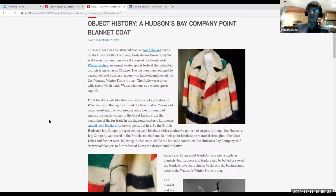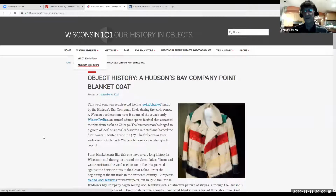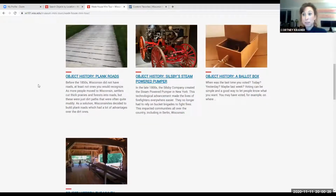So we made some exceptions to some of our usual posting rules to accommodate especially stuff in Old World Wisconsin and in the State Historical Museum, to accommodate their tours. On the other hand, if you look at the stuff on Wade House, which is a really interesting place to visit if you have a chance sometime, between Fond du Lac and Sheboygan, we chose objects that really told you something about the Wade House. As opposed to these objects, which are kind of generic, like the pasty that's on the tour there, and the Hudson's Bay pattern coat. The Wade House stuff is much more specific.